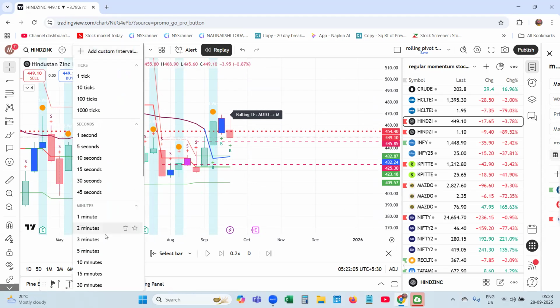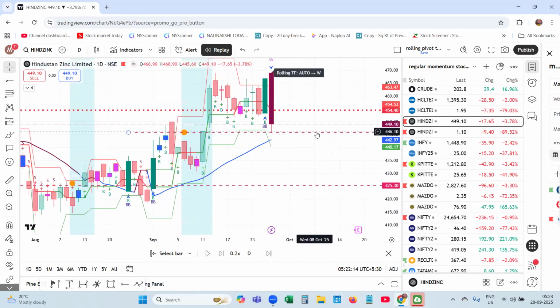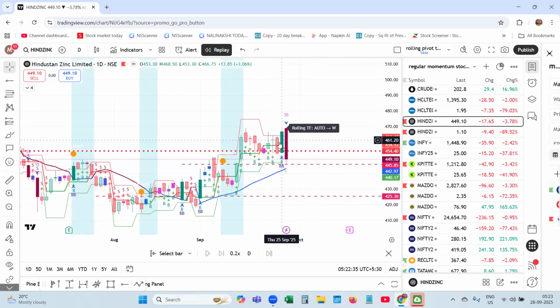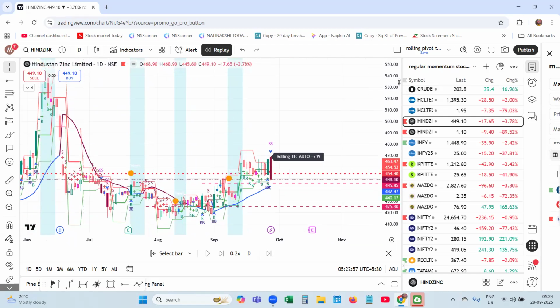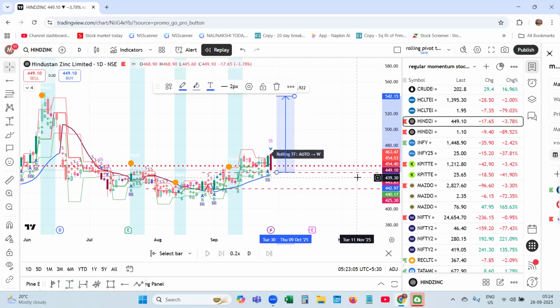Any discount. Let me go to the daily time frame. Any discount, this area it has already tested. Any discount up to this level, 442 or something, and this is the midweek breakout level also, it has retested. Probably if it holds this, since it is positive, it can give a reversal trade in this stock. You can think of a swing trade in Hindustan Zinc because it is a cup shaped consolidation phase, moving up and retesting, and it can move up. So it has got room to go up to 540 in this stock.